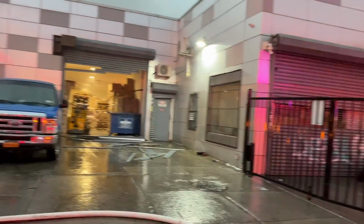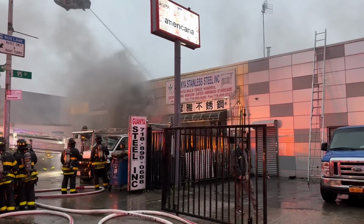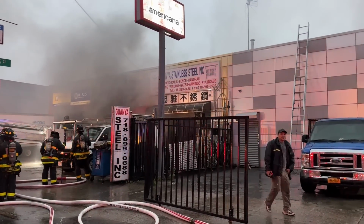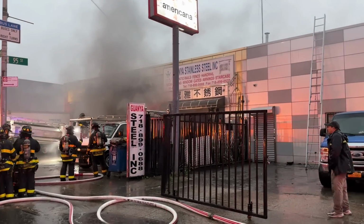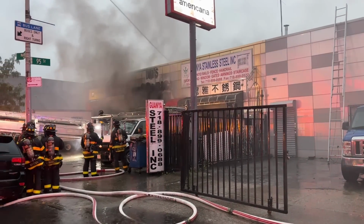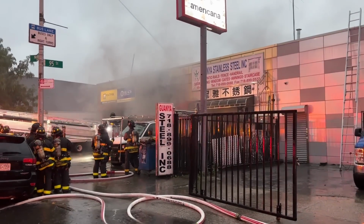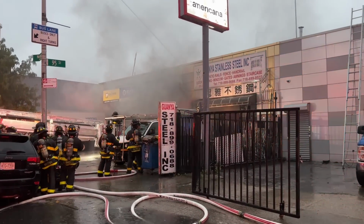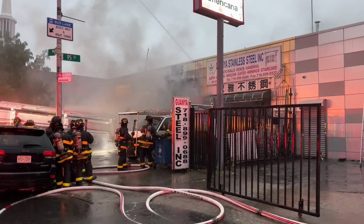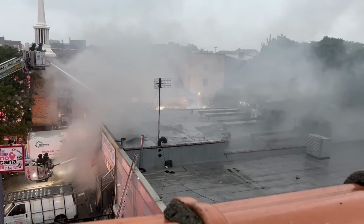They got multiple lines stretched, multiple lines in operation. I don't even know. But let me see if I could go up there on a roof and get something. They're containing it, but look at all that black smoke coming out of there. I was trying to get some parking over here. It was very difficult. All right, let me see if I could get up there and see if there's anything to see. All right, guys, I got on a roof over here, but you can't see too much.